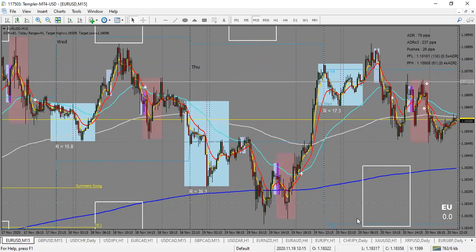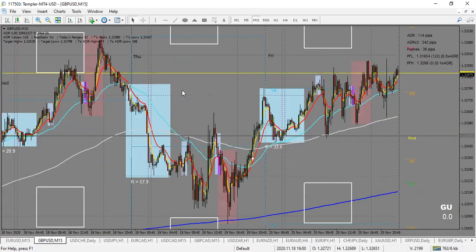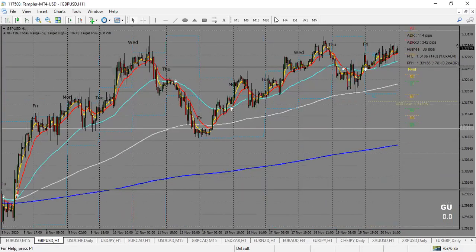Let us have a look at GBP USD. GBP USD was similar to Euro USD, but the days were different. Like here, you can see on Mondays where the dealer came to bounce around the half point, and this is the mile on the 15 minutes.